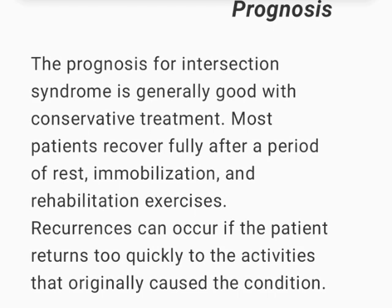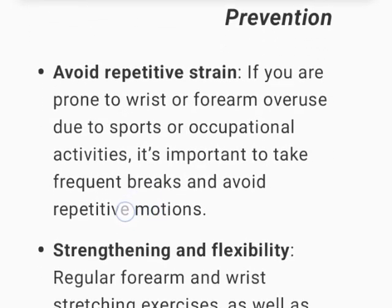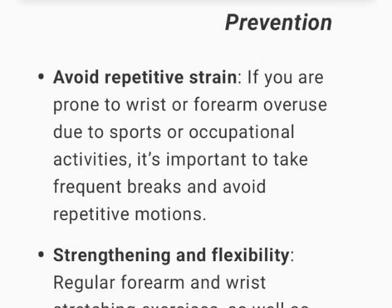Most patients recover fully after a period of rest, immobilization, and rehabilitation exercises. Recurrences can occur if the patient returns too quickly to the activities that originally caused the condition. Prevention. Avoid repetitive strain.